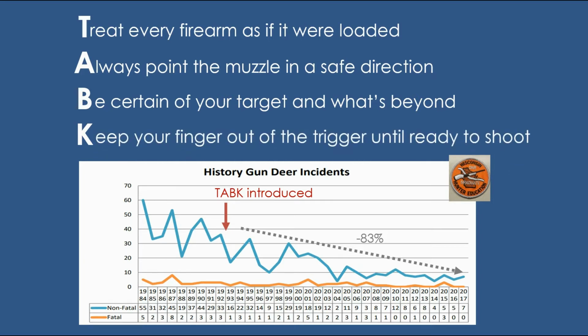K is keep your finger off the trigger until ready to shoot. And this sequence of simple rules has really helped decrease accidents in Wisconsin woods, minus 83% in incidents since the early 90s. So going hunting in Wisconsin, I think sometimes there's a poor stigma about hunters. It's gotten a lot better since we've been adhering to these rules, and it makes me really excited, right? Hunter safety is important. It makes me excited for Eli, both for his safety and for him being safe around others.